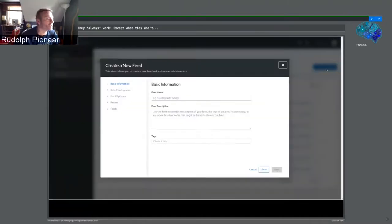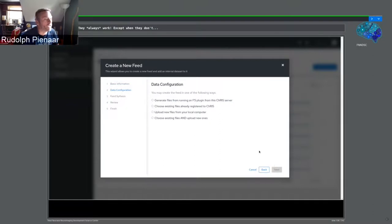Holding my thumbs. But here we are going to create what we call a new feed. I'm going to give it a name, quick analysis. Now, when we create a new workflow, we have a couple of choices about how to grow our amazing computational tree. We can choose files that already exist inside ChRIS, inside its Swift storage. We can upload new files from our computer and push them from our local station into ChRIS, or we can do some combination of both. And then there's another option over here, that we can run a particular application that itself creates data for us. So I'm going to choose files on my local computer.